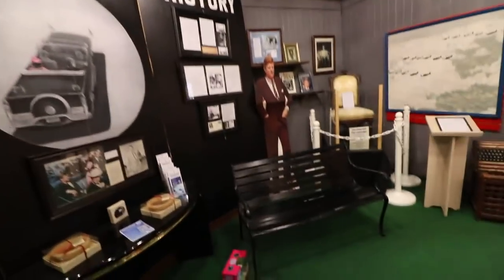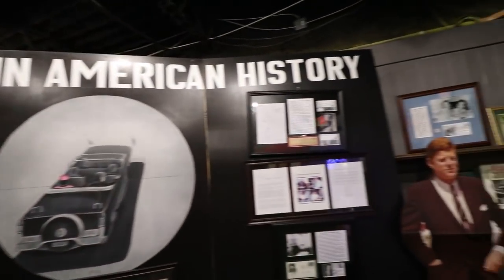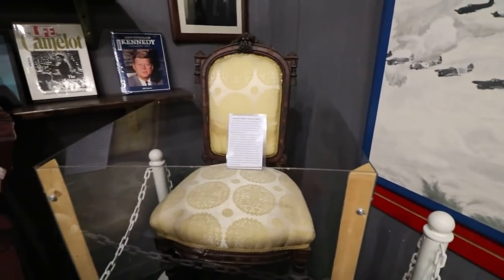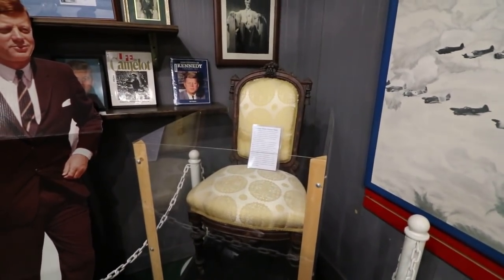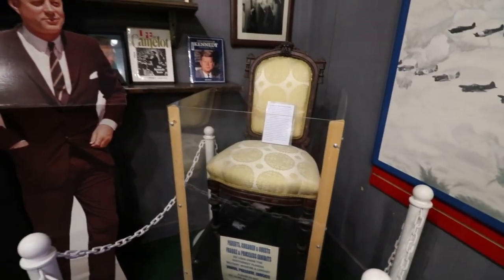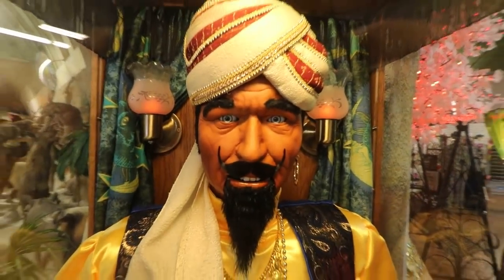We have a tiny little JFK assassination museum. You never know what you're going to find at the Shell Factory. No, I won't read that whole plaque to you, but basically what it amounts to is someone found this chair and thought that it probably maybe could have been in the White House when Lincoln wasn't there. Zoltar, what happened to Pappy? He was just rambling on and on about Florida history.